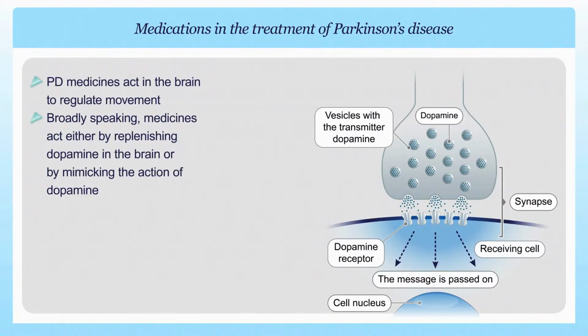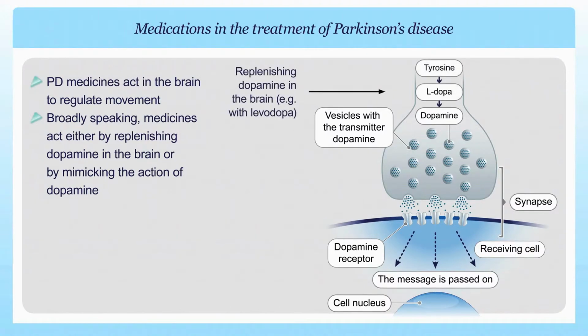The medications prescribed for PD usually work by either replacing the dopamine that has been lost or working like dopamine to help the brain produce normal movements. Replenishing dopamine levels is usually achieved with a drug called levodopa. Levodopa is converted into dopamine, which increases the natural levels of dopamine. Today's levodopa treatments are enhanced with additional drugs that prevent the breakdown of levodopa, therefore getting more to the brain.